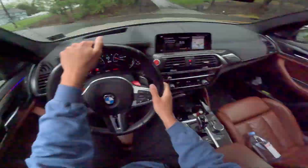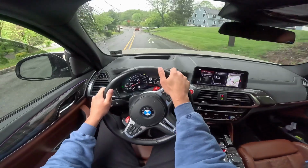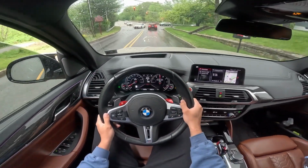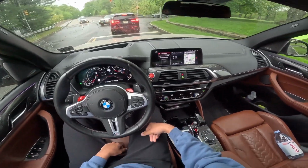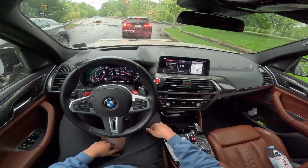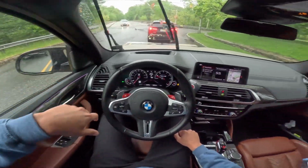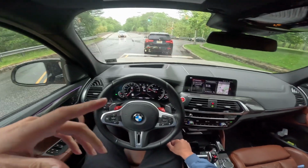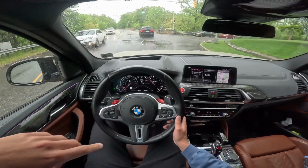We're good on that side, and we are good on this side. I don't like shifting into first myself, but I did. Try not to get too much water in here. I need rain guards because I just kind of want them. Oh, also, here, I'll give this a little 1 to 2.